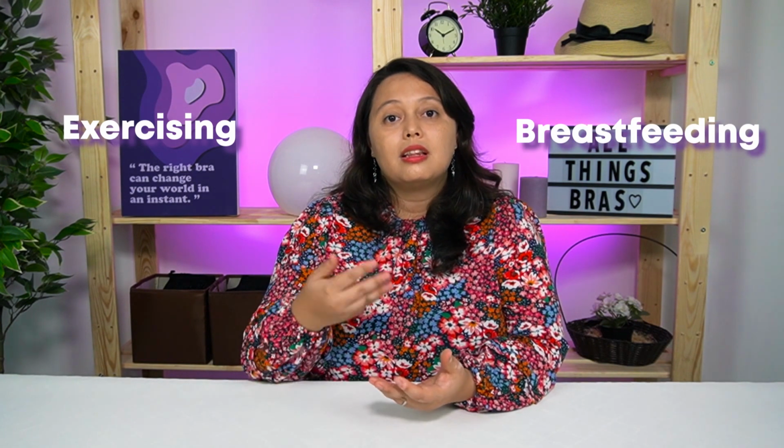However, there are some things that affect the Cooper's ligament, such as environmental factors like exercising, or perhaps you've been breastfeeding. As your breasts bounce when you're exercising, it loosens the ligament. And when you've been breastfeeding, it loosens the ligament, so that leads to saggier breasts.